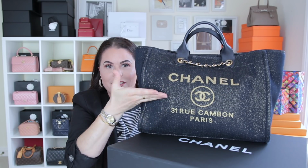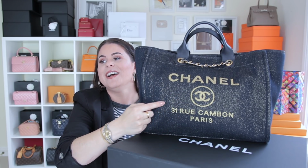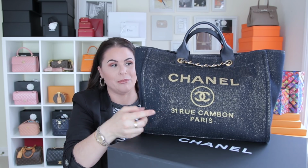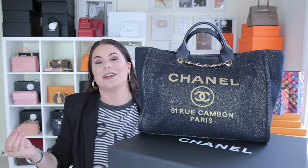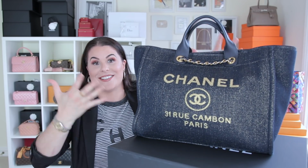You have the large Chanel, then the interlocking CC logo here, and then the first flagship store, 31 Rue Cambon, Paris, the address on the bottom. This is such a statement for this bag. That's firstly a pro. Whether you like it or not, don't buy the bag, or you can wear it backwards. Why you would do that, I don't know, but clearly you're buying it because it's a Chanel bag.